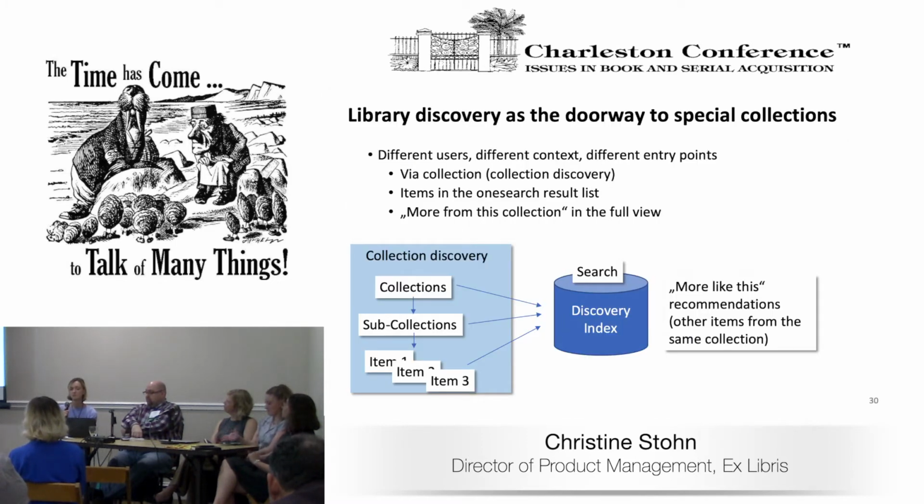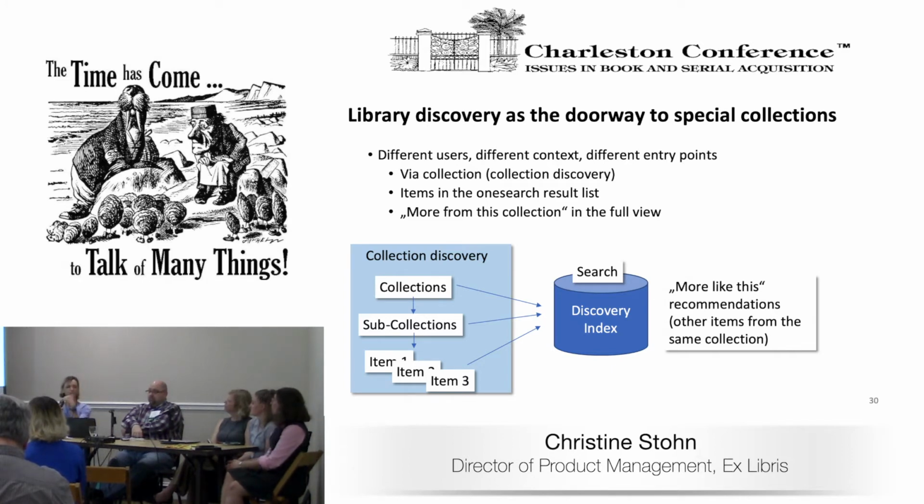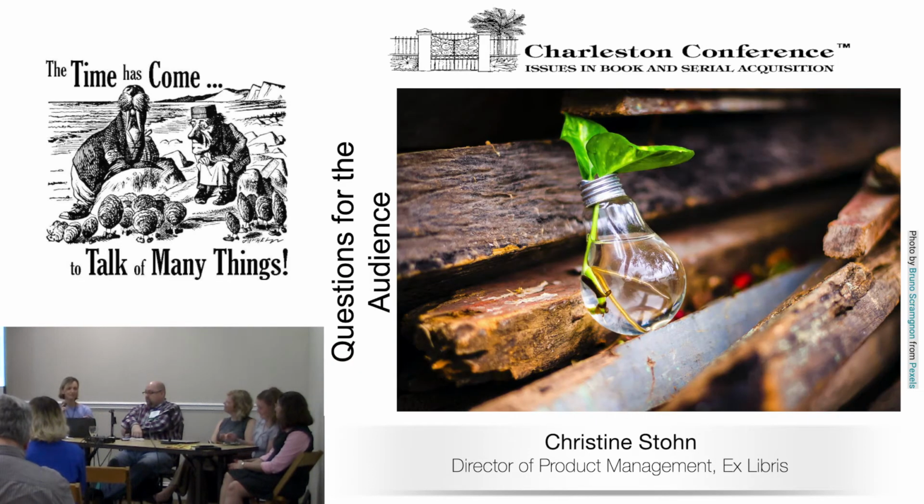So that's just to summarize how this works. You have the library discovery as a doorway. It's not necessarily just one search, it's also about having a collection or giving access to a collection and giving a different entry point to discovery. Via the collections or via the one search result list. And then you also have the recommendation option. So you have the item in the result list and it's saying other items from the same collection. So it's also giving the user a way to, from the result list, move over to the collection discovery. And that's my part here.